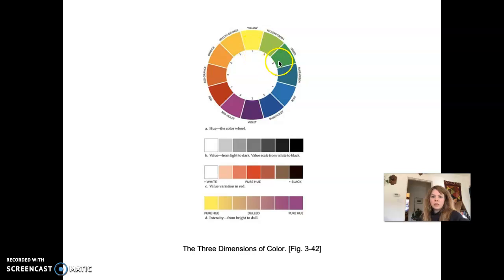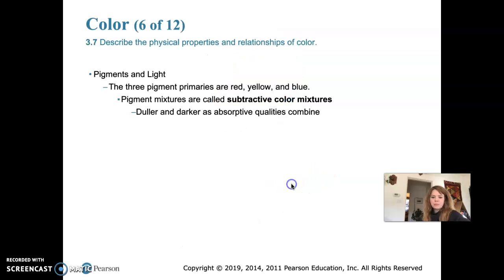Yellow with green creates yellow-green, and yellow with orange creates yellow-orange. So that's what a tertiary or intermediate hue is. I like the word tertiary better than intermediate. So here we go, red, yellow, blue.